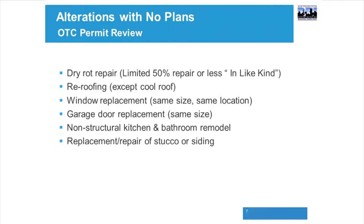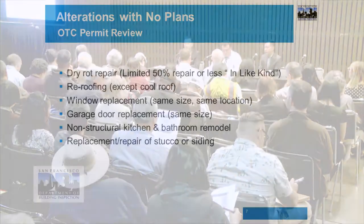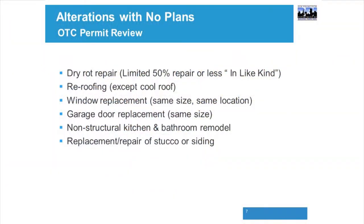That is dry rot repair, limited to 50% or less in kind. We usually see front stairs repairs and rear stair repairs and decks. And we allow you to repair them exactly the same way, so long as you keep below the 50% threshold. Re-roofing, you can get an over-the-counter permit for that, with the exception of a cool roof, which is a type of insulated roof. Window replacement, you can replace your windows, frames and all, as long as they're the same size and location. Garage door replacement, again, the same size and same location.